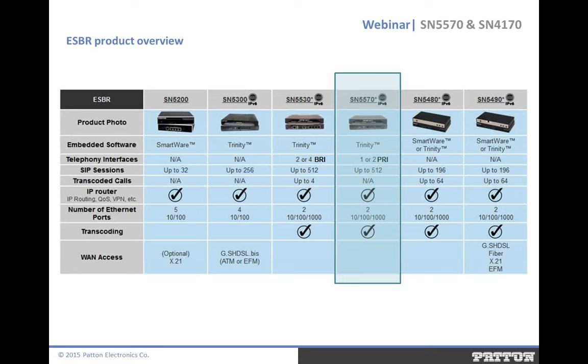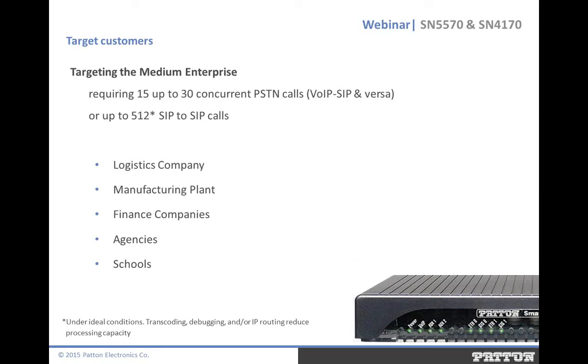Okay, thank you. Good. So much for the overview. Then a few words about the target customers we see for the new product. In the medium enterprise space, usually running on one PRI unit, supporting a range of 15 to 30 calls, so just above the PRI level, or in an all IP scenario, supporting more SIP to SIP calls. So that's where this product perfectly fits in.